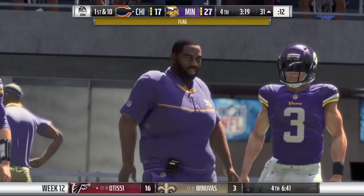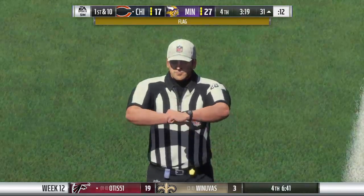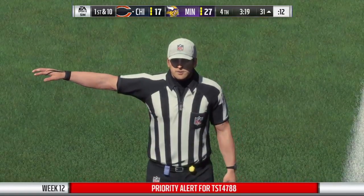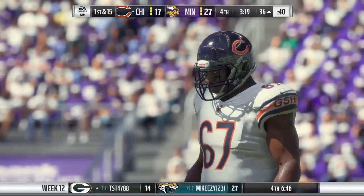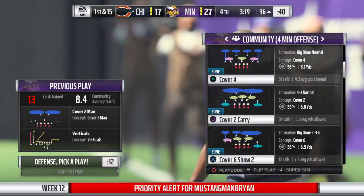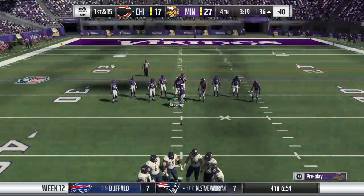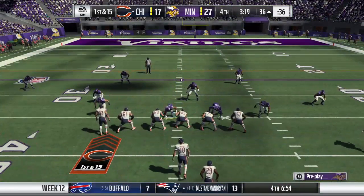And we've got movement. I think this is against the Bears here. Let's find out. False start, offense. And that'll set them back 5. The penalty on first down backs them up 5. It's now first down at 15.